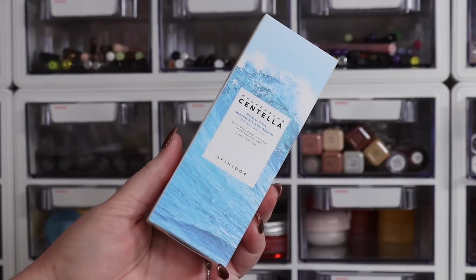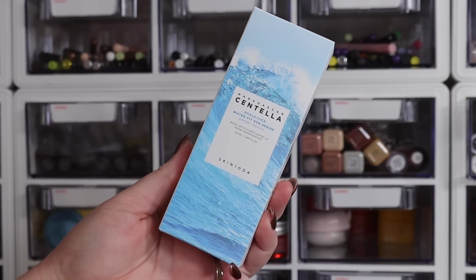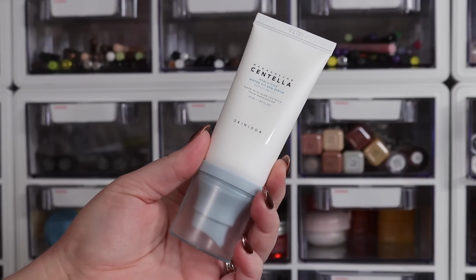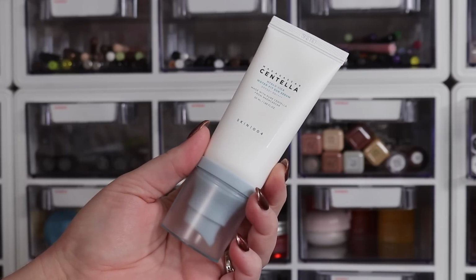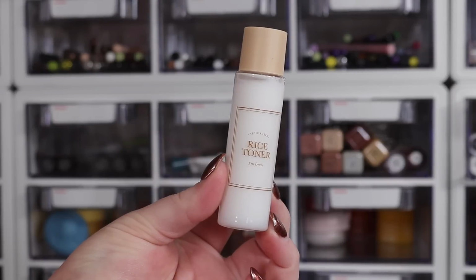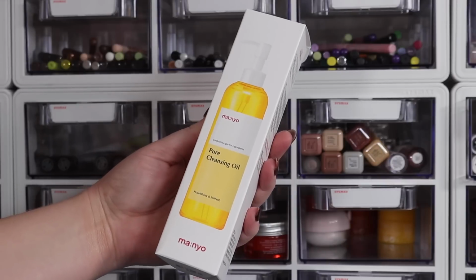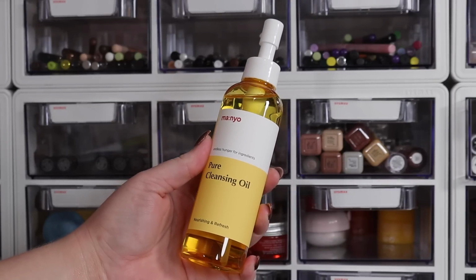Another sunscreen that's going to be on sale from Skin 1004, I don't know if that's how you say it, but this is the Madagascar Centinella Water Fit Sun Serum. It's going to be 50% off, and the rest of the brand is going to be 25% off. The I'm From Rice Toner Mini is going to be 50% off, and the rest of the brand will have a 30% off discount. From Manyo, the Pure Cleansing Oil is going to be 30% off, and the rest of the brand will be 20% off.